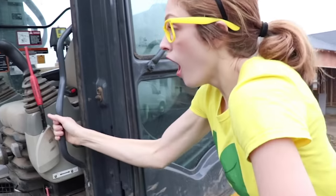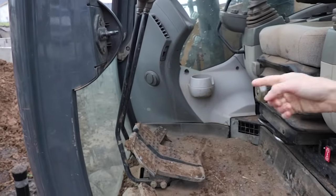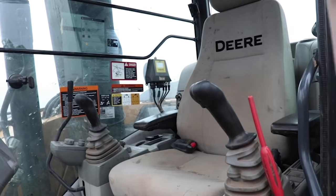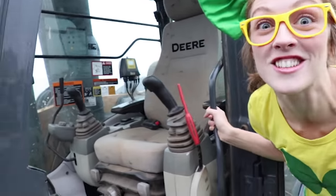Wow! Let's take a look inside this cab. Oh boy, you see these pedals right here? Yeah, those control the tracks and they make it move forward or back. And this right here, these are two joysticks. This one moves the boom up and down and in and out. And that one controls the bucket and the arm. Isn't that so neat? Wow. Come on, let's sit up here and see what it looks like.